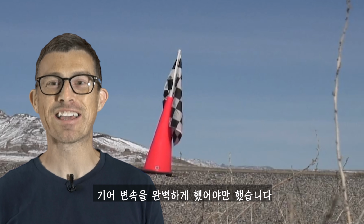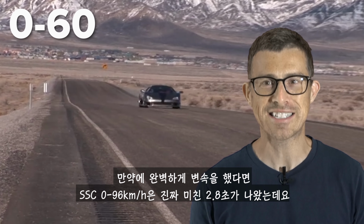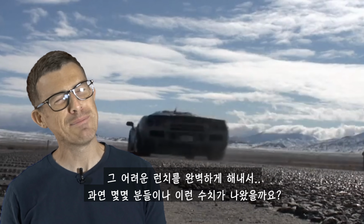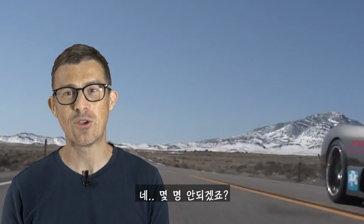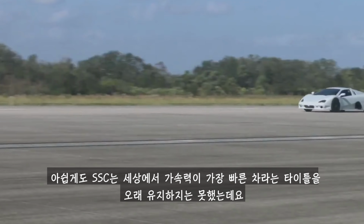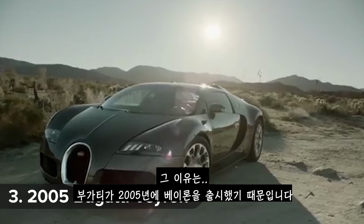So you had to nail the gear shift perfectly. If you did, the SSC would do 0 to 60 miles an hour in an incredible 2.8 seconds. I wonder how many people actually managed that though, getting that launch right. Probably very few. Unfortunately, the SSC didn't get to enjoy being the quickest accelerating car in the world for very long, because later in 2005, Bugatti launched the Veyron.